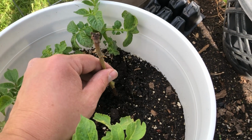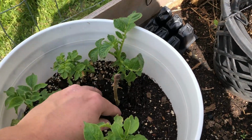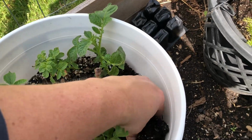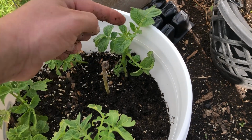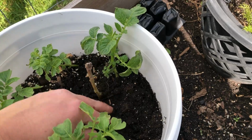Oh, well, you can see as I pulled that one up, I discovered that that offshoot off to the right was actually growing from that singular sprout. So while the main sprout didn't form anything up above the ground, it did create an offshoot off to the side. So it looks like every single sprout that I pulled off the potatoes has continued to grow.